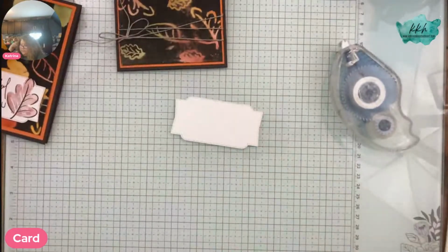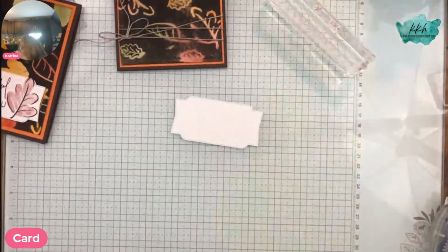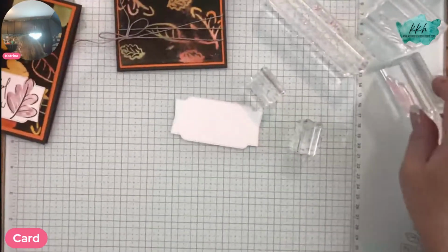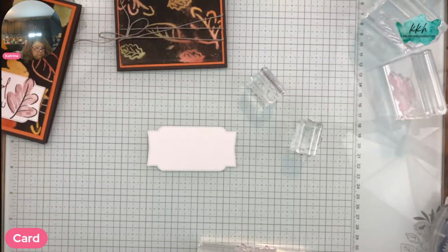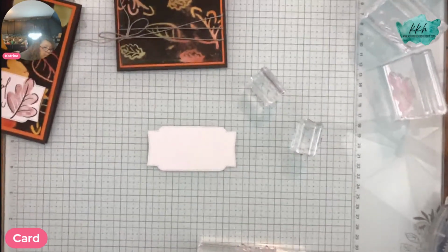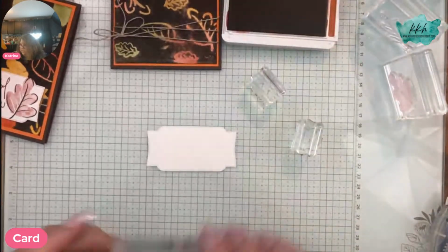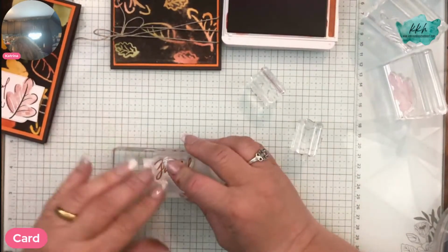Now we got to do our little tag here for the front, and we can call it a night. All right, so we need the word grateful, which comes from our iconic celebrations set. And so does the for you. And then we have our leaves. All right, so we're going to start with grateful. And we're going to use our Cajun Craze. So grateful goes up here like so.